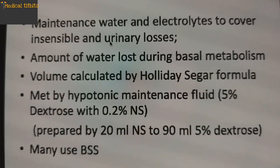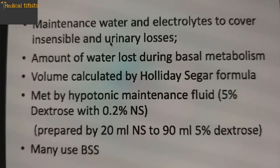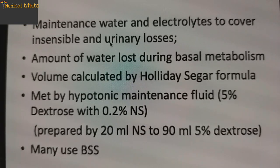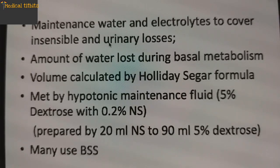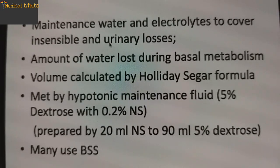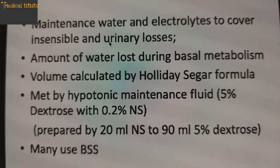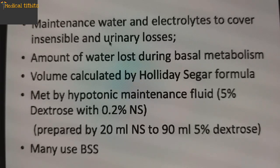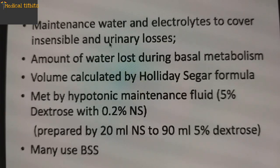Now, coming to the different components, first is the maintenance. Maintenance water and electrolytes is given to cover the insensible and urinary losses, and it is used to cover the amount of water lost during basal metabolism. We know that it is calculated by the Holiday-Segar formula, the 4-2-1 formula, which you are all aware of. And this maintenance fluid is usually given as hypotonic maintenance fluid, but it should contain dextrose.